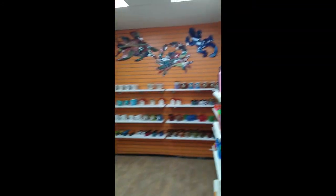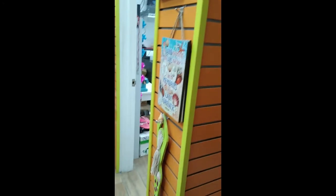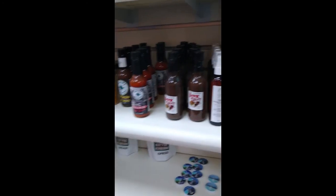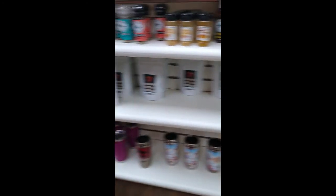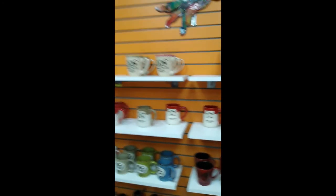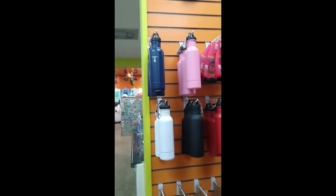If you go on a vacation and you want to bring back souvenirs, they have really nice souvenirs in this golf cart rental and gift shop. Oh, they have spices and sauces that you guys can buy and bring back and try in your food as well. And cups, shot glasses, even little bottles. Mugs for tea drinkers and coffee drinkers. Even bottle covers and water bottles.